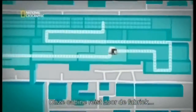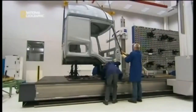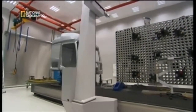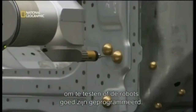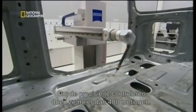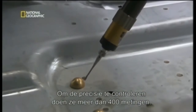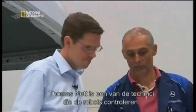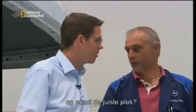So as our cab winds its way through the factory, it makes a detour to the cab testing area. It's one of 8 cabs pulled off the assembly line every single day to ensure the robots are accurately programmed. And to verify accuracy, they take more than 400 measurements around the entire cab. Thomas Nett is one of the engineers who checks the robots. For instance, are the robots attaching the bolts and screws in exactly the right spot?